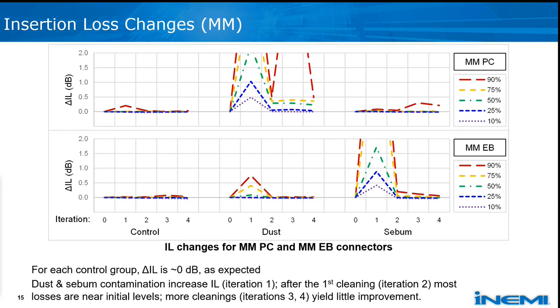Now, looking at the graphs on the right, showing the effects of sebum contamination, the tables are turned, and now it's the multimode expanded beam connector that is more sensitive to the contaminant. When the oil is applied to the lens of those connectors, it has the effect of changing the refractive index profile at the lens surface, basically making a poor lens, and leading to an increase in loss in iteration 1.